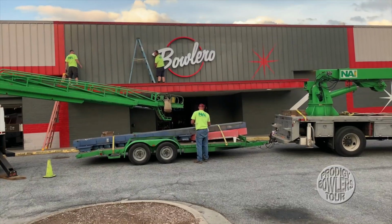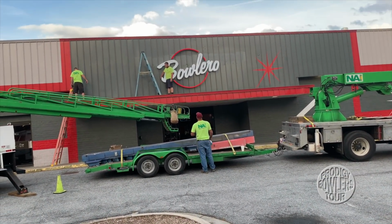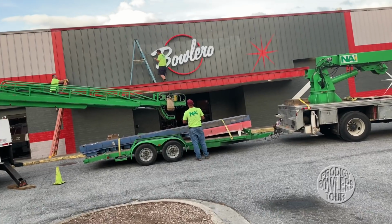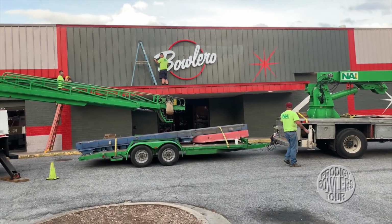Job well done here. This company is North Atlanta Installation. Their truck says Atlanta and Cleveland. I assume they mean Cleveland, Illinois, but I don't know that for a fact. Maybe it's Cleveland, Tennessee.